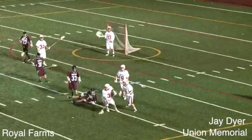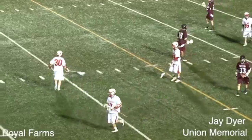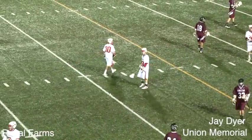And there's a flag down. It's going to give Conestoga a man up. We're looking at the far end. It looks like Johnny Kelly might be down.